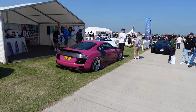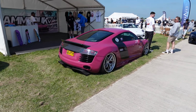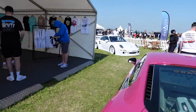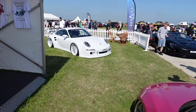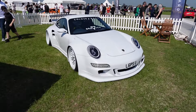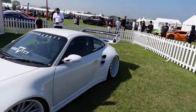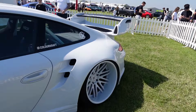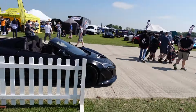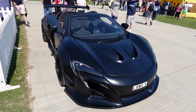So we had to come check out the guys on the Slammed UK stand. Really famous Audi R8, we've seen that loads of times. That looks really cool. And then check out the all white, wide arch 911 over here. This thing is crazy. Look how clean that thing is. Look at the size of the rear arches and that massive rear wing. Check out that fitment. And then while we're here, we had to look at the matte black McLaren Liberty Walk kit.